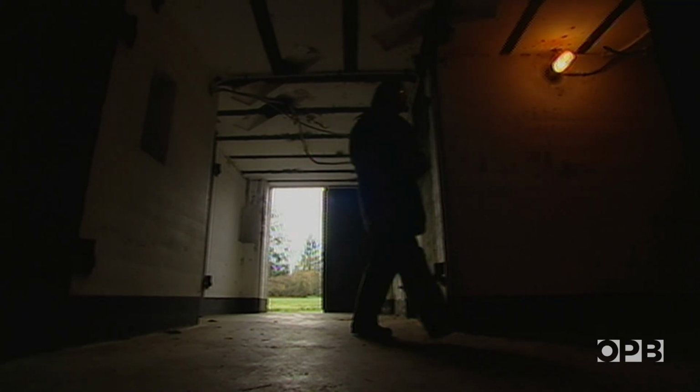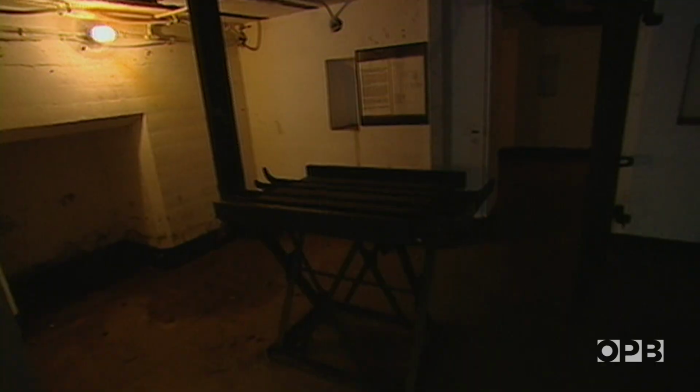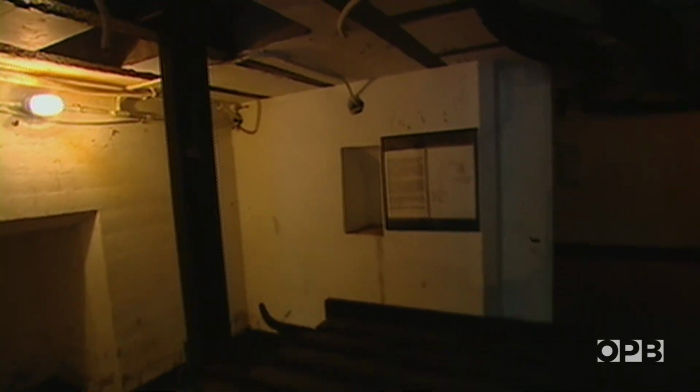Okay, we're down in the lower level of the battery. There's the powder room and the shell room, and the powder was kept in silk bags and then placed in these metal canisters until it was time to use them. They would be brought out. If an enemy was spotted, powder would be loaded into shells and sent along a conveyor to elevator shafts. Here, it was raised mechanically to the workers loading their weapons in the gun pits above.